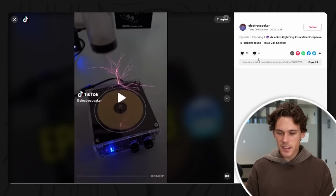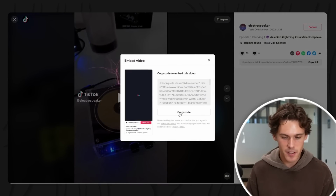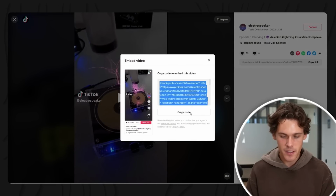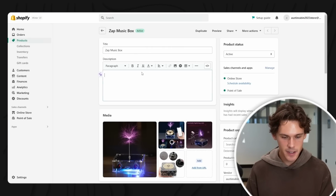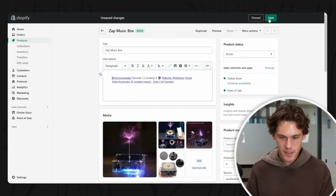So we're gonna use this video right here and embed it. I do recommend if you're embedding a TikTok video, having your own TikTok account and embedding your own video, because then people can click on it and it'll get you more views and help pump your videos, especially if you're running organic traffic. But for the sake of this example and building this website, we're gonna embed this one. All you do is click embed code and then you click copy. We're gonna take it over to our store. Then you're gonna go to insert video, hit paste, hit save.